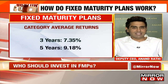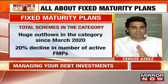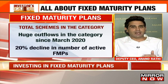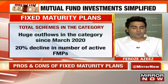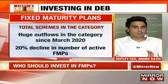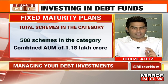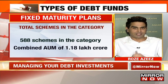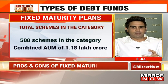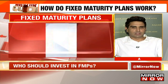But I think currently as we sit, most of the rates across the yield curve, across different periods, 1 year, 3 year, have come down dramatically. So today an FMP's relevance is lower relative to what it was a year back. But there would be a time in the future where interest rates will rise sharply. If they do, then FMPs could be a very important product from your portfolio standpoint. That's one. Second, anybody who has a predetermined goal, for example, if you wish to buy a car 3 years from now, the debt component could be used with an FMP.